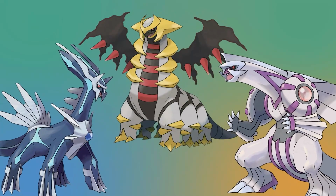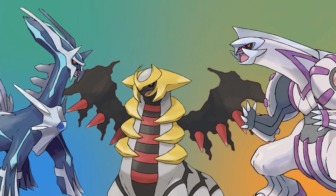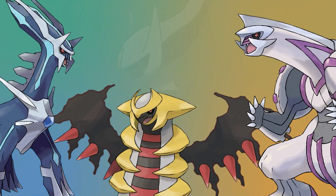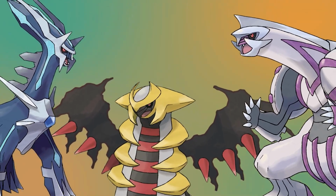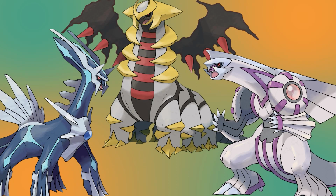Narrowing in on the group of Palkia, Dialga, and Giratina, I like how all of their designs feel very connected to that of Arceus, particularly their faces. Not only does this do a good job of communicating that they're a trio, but it also illustrates that they were the first Pokemon that Arceus created.